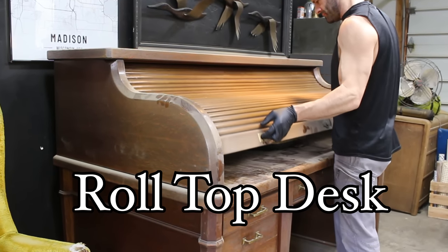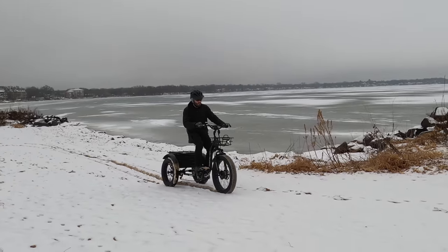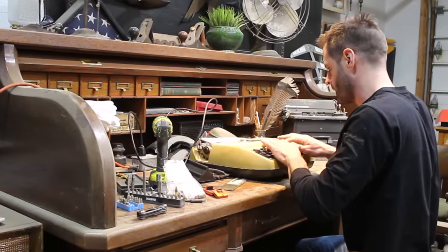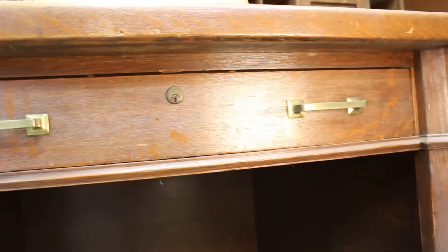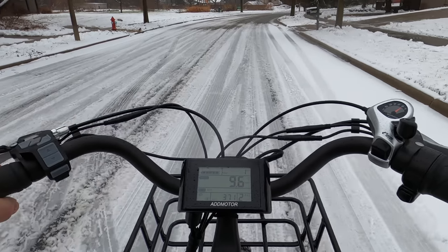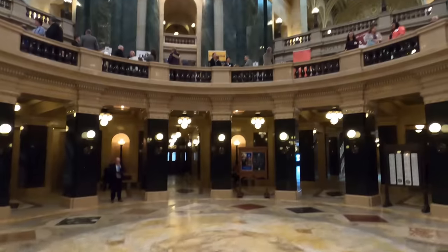This is a massive roll-top desk that's more than 100 years old, and this is me just a few months ago. So what makes this desk so special, and can I actually restore it? I recently found a major clue as to the origin of this desk, and it's one of my favorite places in the city, so I hope you'll join me for this adventure. I'm on the way to find out if this desk did indeed survive a major fire, and was it, in fact, the governor's desk?